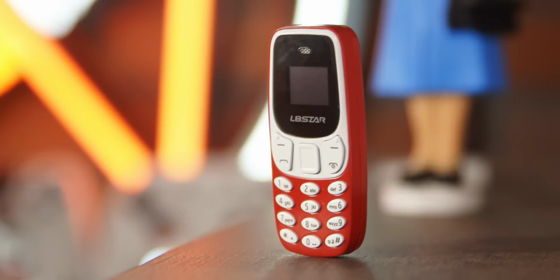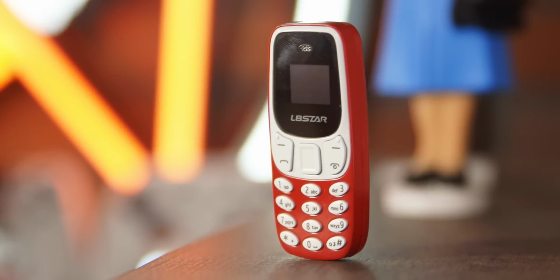So while we wait for Ken to call, I will say the build is actually not bad on this. I mean, yes, the buttons are absolutely tiny, but considering how small the phone is, it's reasonably okay, I guess. I like that ringtone. Hello? You actually don't sound bad.